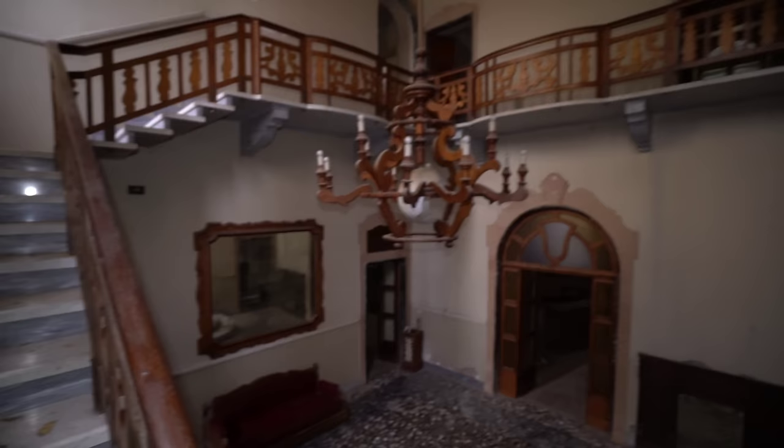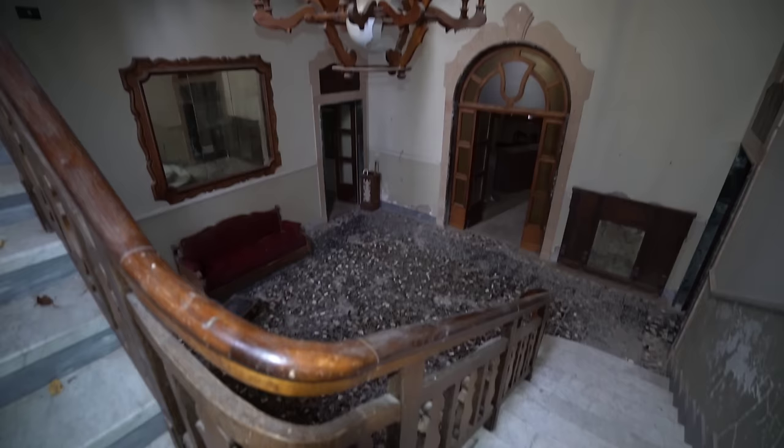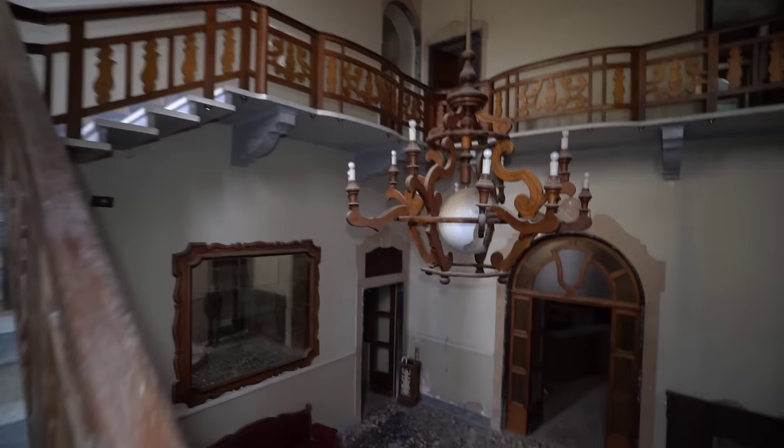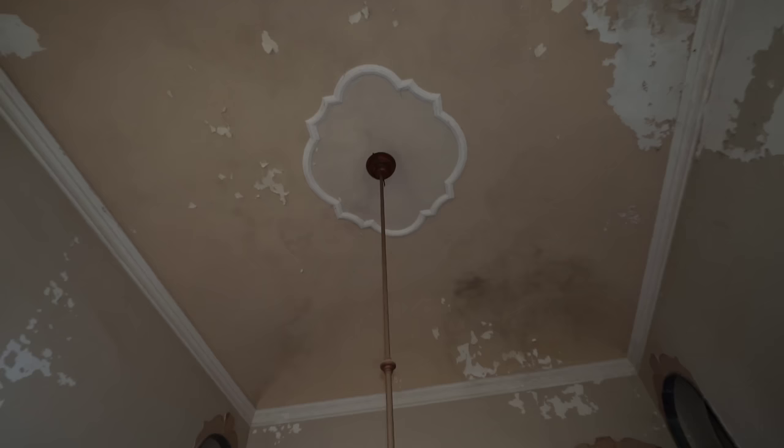Wow. That's phenomenal. Almost doesn't look abandoned. The floor is so shiny. I think how long it must have taken someone to actually hang this chandelier. The whole floor is made out of marble as well. This is like a real rich person's house.